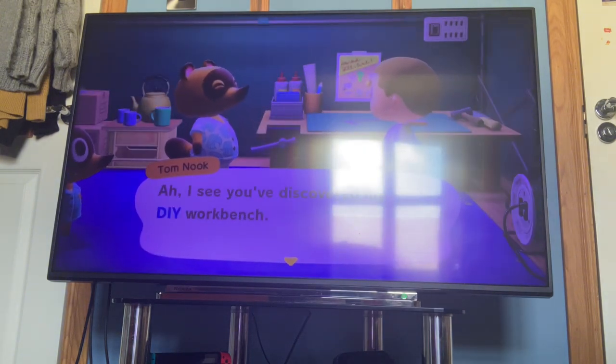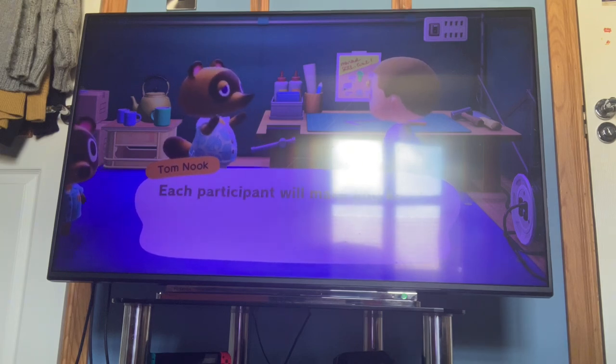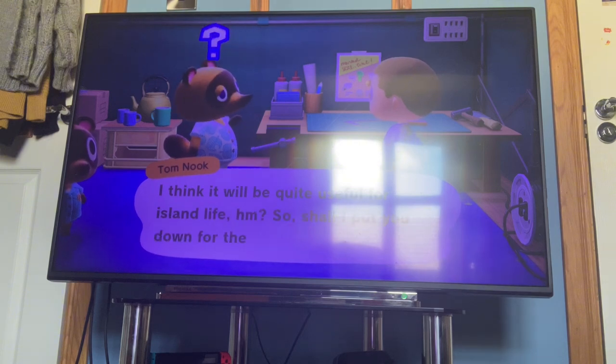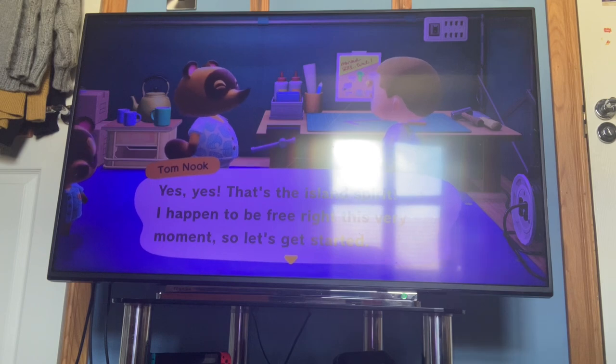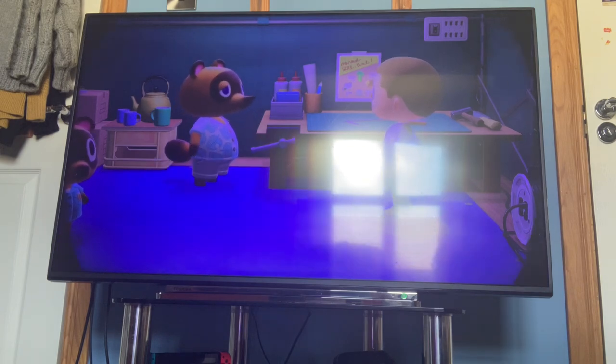Ah, I see you discovered my DIY workbench. Yes, yes, the DIY workshop. Each participant will make and keep their own tools and receive a set of DIY recipes. I think it'll be quite useful for island life, hmm? So I shall put you down for the next available session. Yes, yes, that's the island spirit. I happen to be free right this very moment. So let's get started.